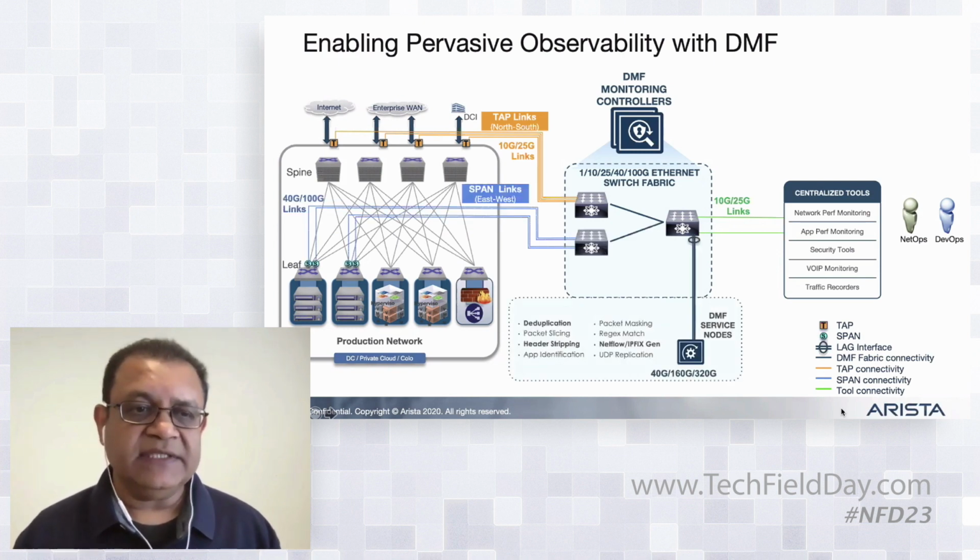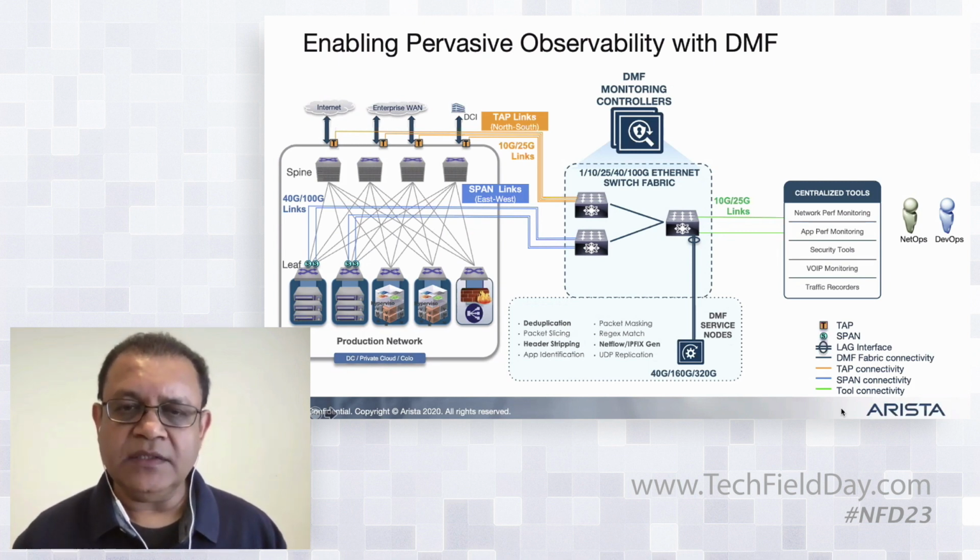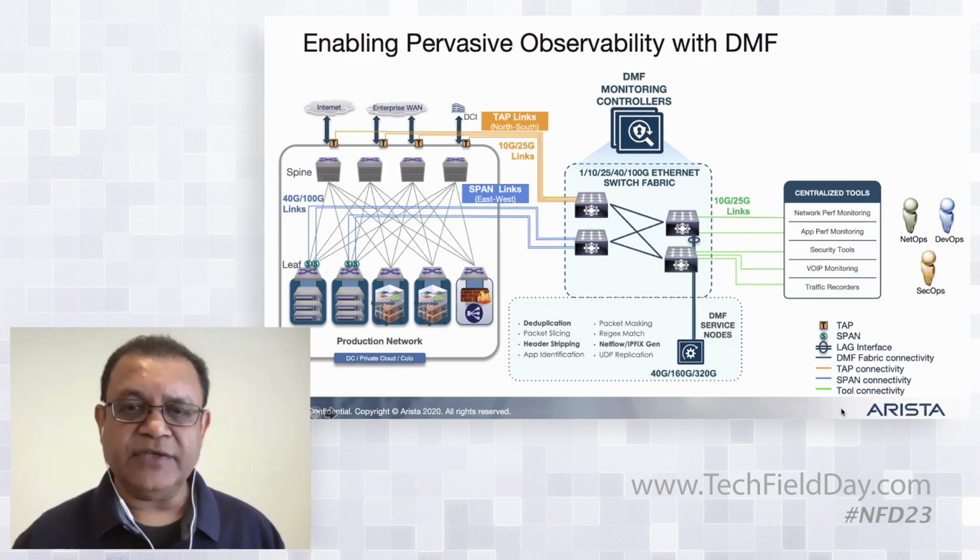Not a problem. Take your leaf links, your spine links. These are typically 40 gig up to the spine, or 100 gig now moving forward. Bring those into the monitoring environment. Just add more switches to the ingress layer and address that.